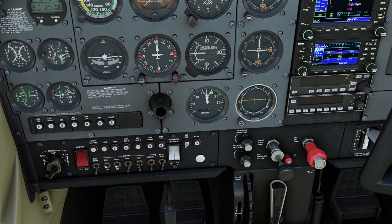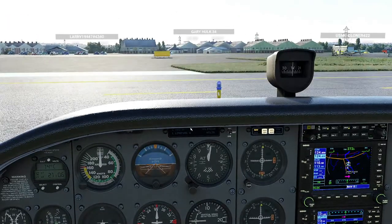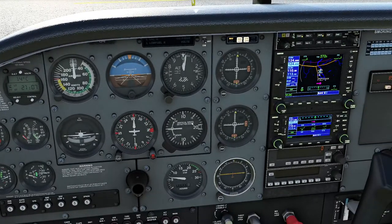Suction gauge, engine gauge, throttle minimum. So we pull the throttle out and see if the engine dies. In the real world, it dies sometimes. Is it going to die? Nope, it's not going to die on us. So I'll give it a little gas, and we're good to go.